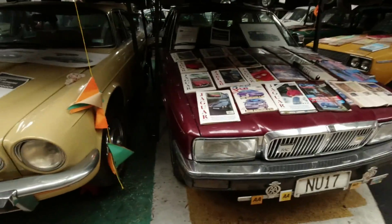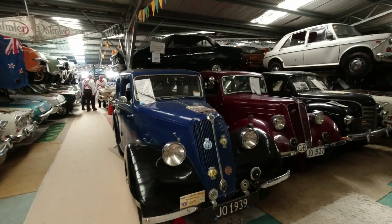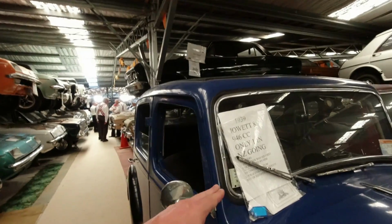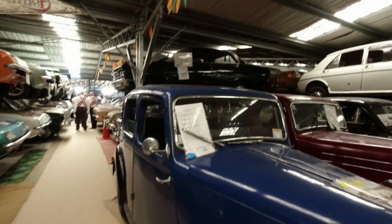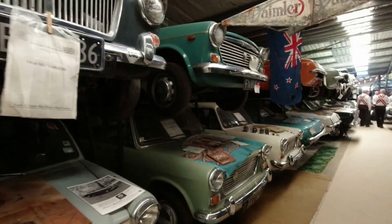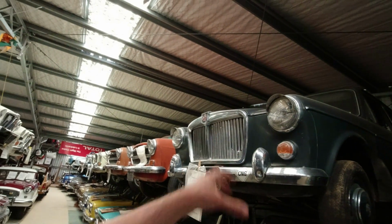Jagland has been achieved. We've got some Jowets here. This reckons it's the only one in New Zealand going, but it hasn't been on the road since 2013, so it's clearly been a while. Ah, we were missing the MG version of the 1100, so there you go.